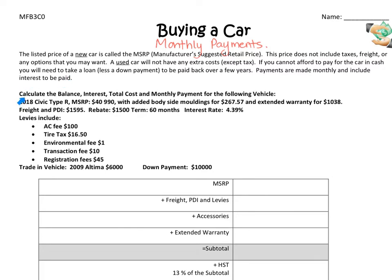In this one together, we're going to calculate the balance, interest, total cost, and monthly payments for a 2018 Civic. Here are some of the details that you would need to find in the fine print. The manufacturer's suggested retail price is $40,990. You're going to get some added body side moldings for $267.57, an extended warranty, freight and PDI. Here is the total for that. There is a $1,500 rebate. The term is 60 months, which is 5 years, and the interest rate is 4.39%.